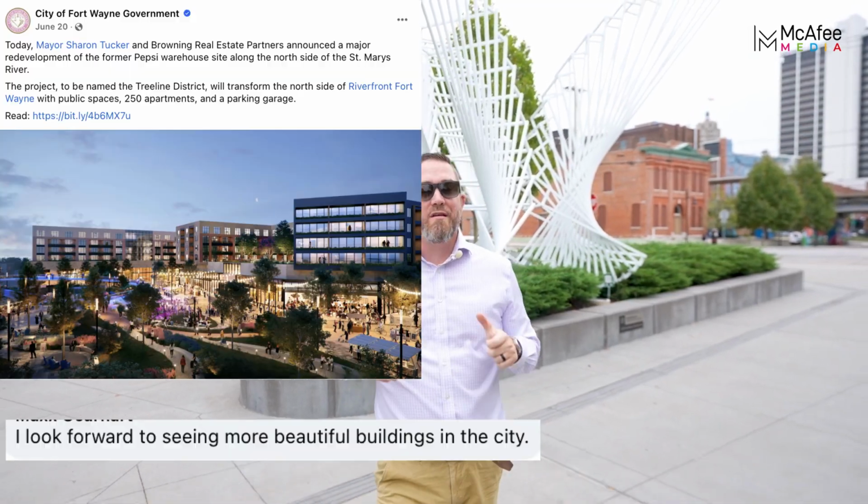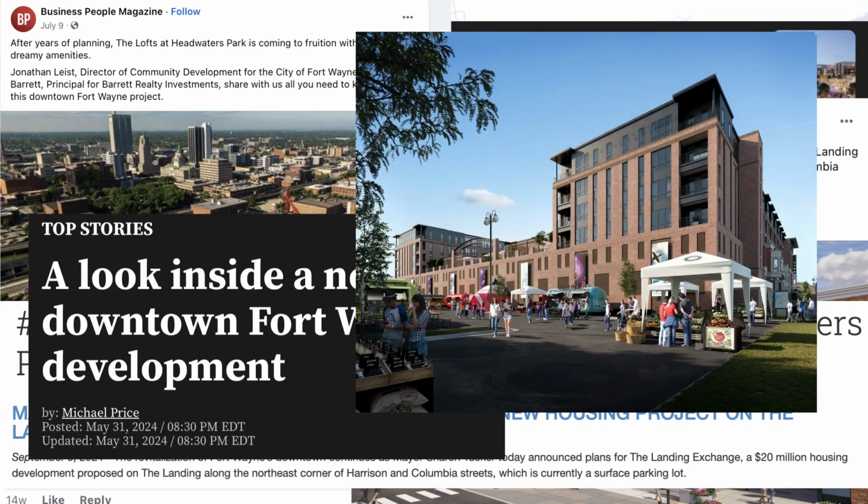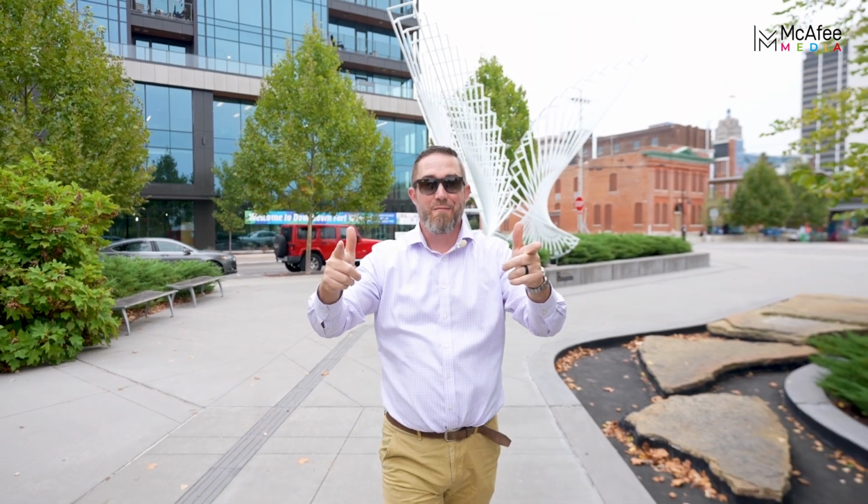There are so many new exciting projects going on in downtown Fort Wayne, but if you've been trying to keep up with them, it's a little confusing and hard to keep them all straight. So today, we're gonna make it easy for you.